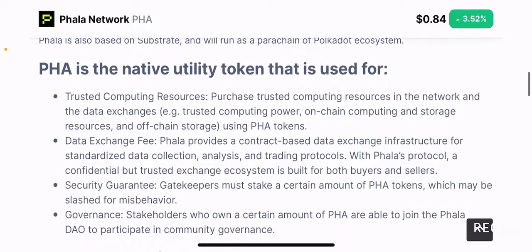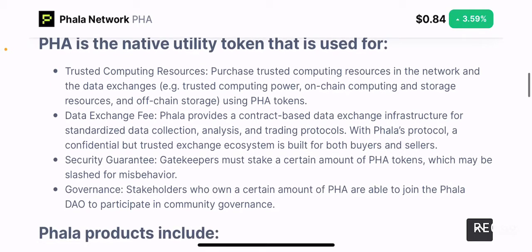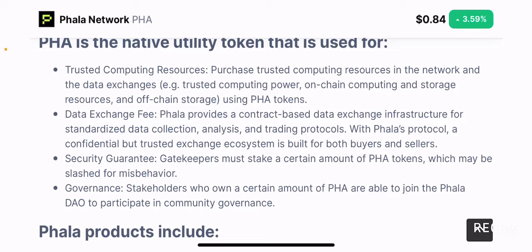So when it comes to every project or blockchain network, we know that every project has its own native token. So for the purpose of Phala network, we can obviously expect a native token as well, and this native token is the PHA token, right? So here they're talking about the different utility for the PHA token. So let's go through each and every one of them in much more detail.